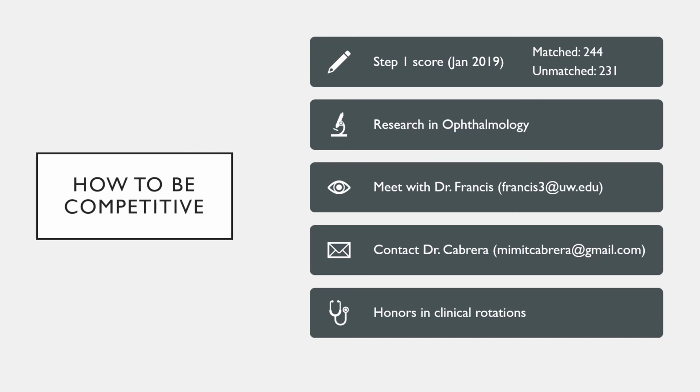I would also say try and honors as many clinical rotations as possible. This will just show programs that you're a clinically sound student and you're able to work hard and relate well with patients and with the people that you're working with.